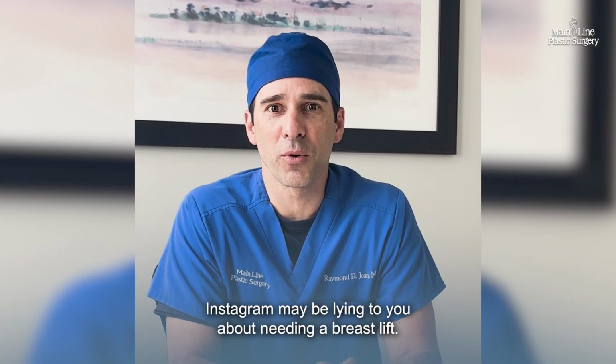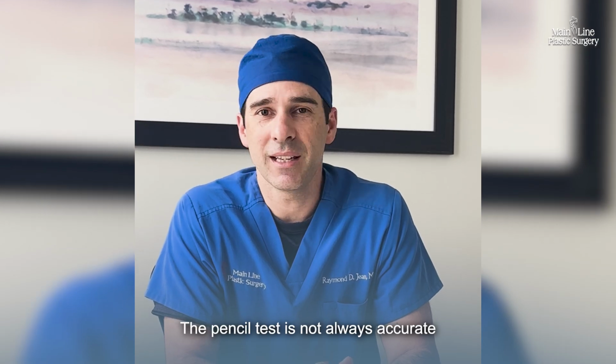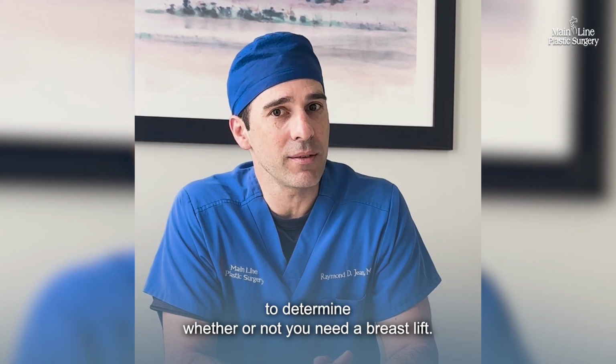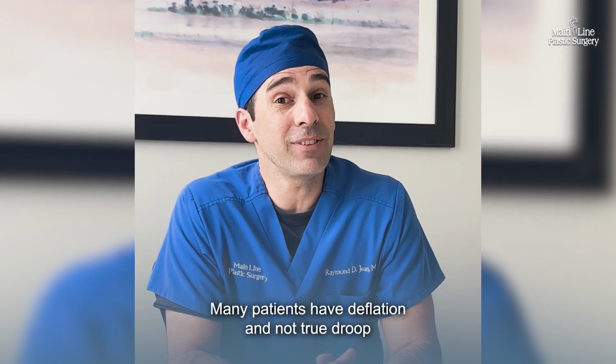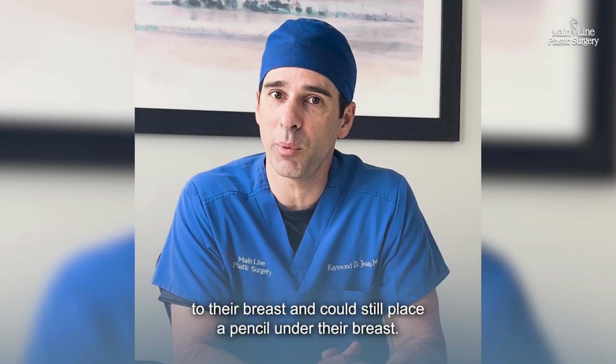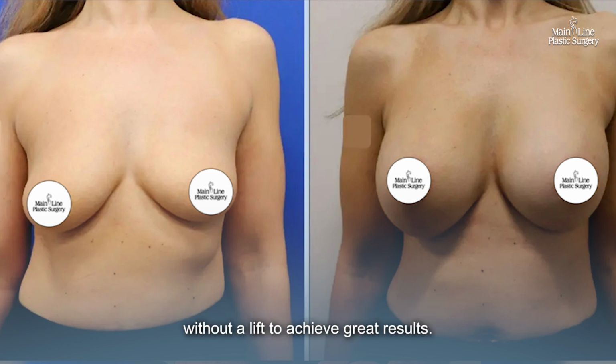Guess what? Instagram may be lying to you about needing a breast lift. The pencil test is not always accurate to determine whether or not you need a breast lift. Many patients have deflation and not true droop to their breast and could still place a pencil under their breast. Many of these patients can be treated with a breast augmentation without a lift to achieve great results.